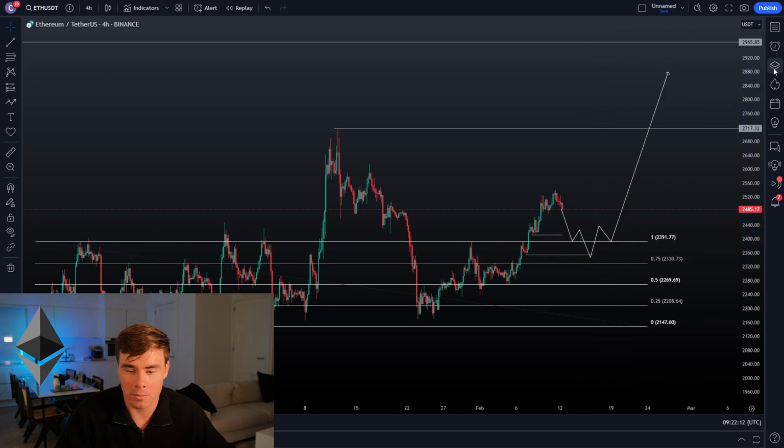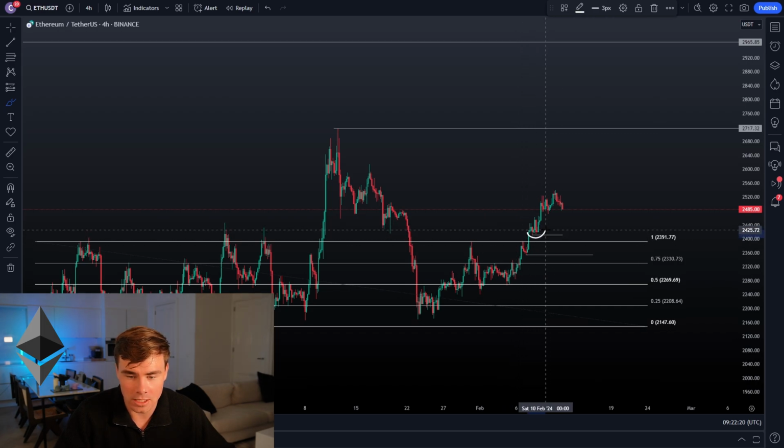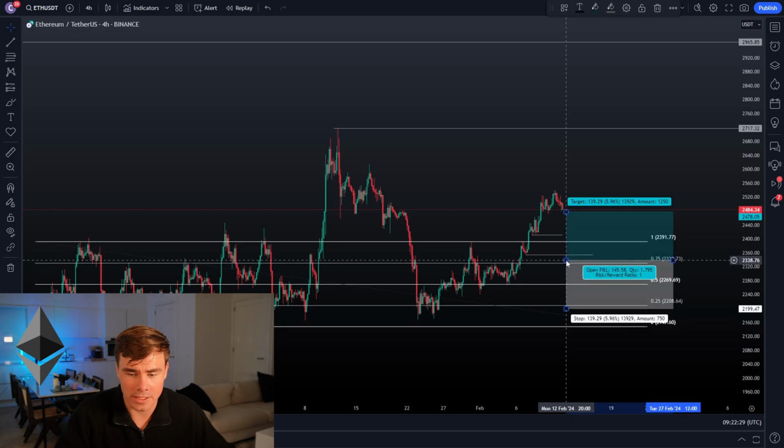So in my opinion, if Ethereum is bullish, if we want to hop into a trade, we always want to wait for liquidity to get swept. It's either going to be beneath this low or beneath this low. So a potential setup could be with your entry over here somewhere or your entry over here somewhere.